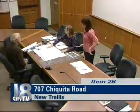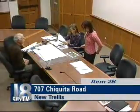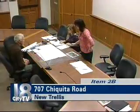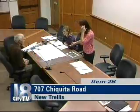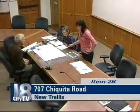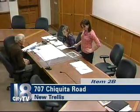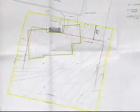Okay, this property is located at 707 Chiquita Road. It's a slightly over 13,000 square foot site. There's an existing single-family residence with attached two-car garage on the site. It's a steeply sloping property, so the development is fairly close to Chiquita Road relative to the size of the site.